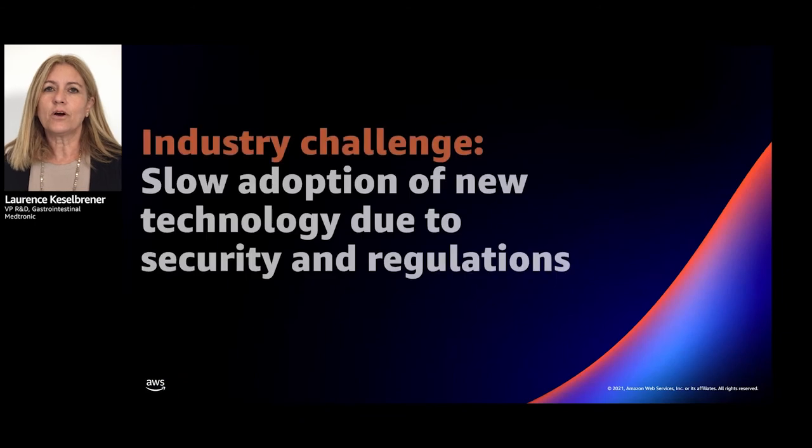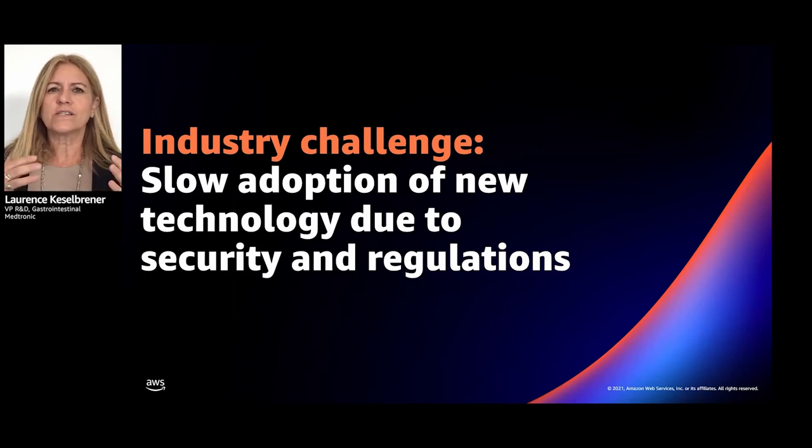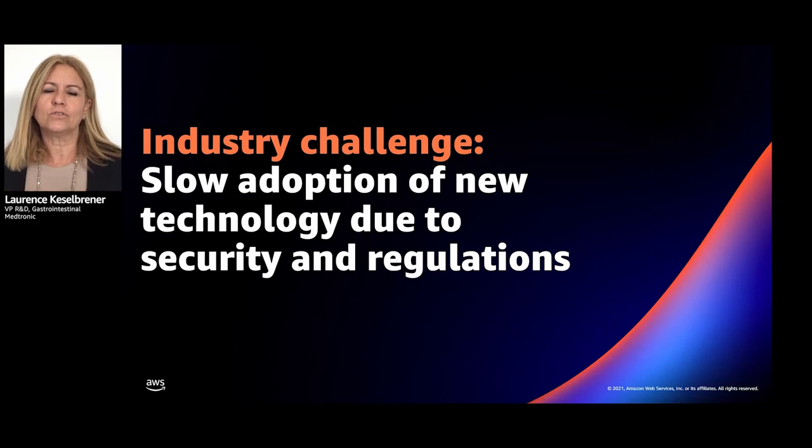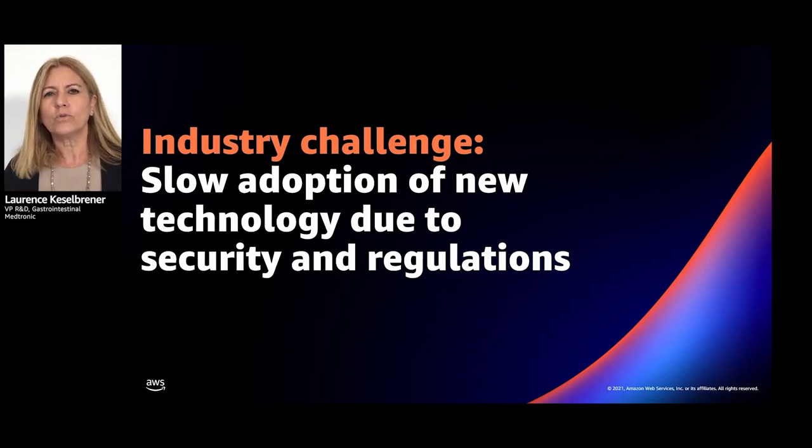Starting from an industry challenge that we have in healthcare, it's slow adoption of new technologies, mainly due to security, privacy, and regulation. So when we started the journey of taking our existing product into the cloud, we did a voice of customer, and we found out that about 50% of our existing customers in the US, and almost the same in Europe, were not willing to move so quickly to the cloud.